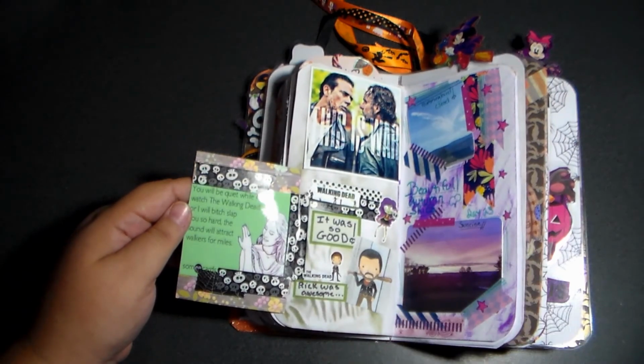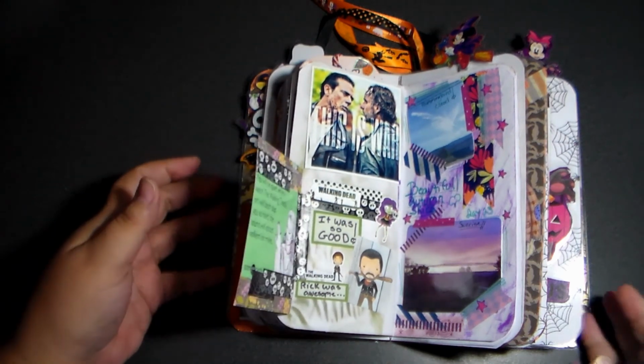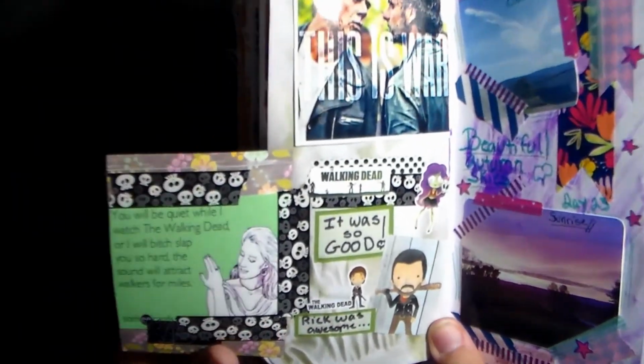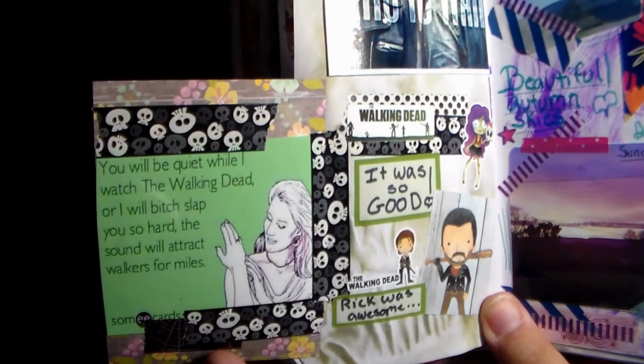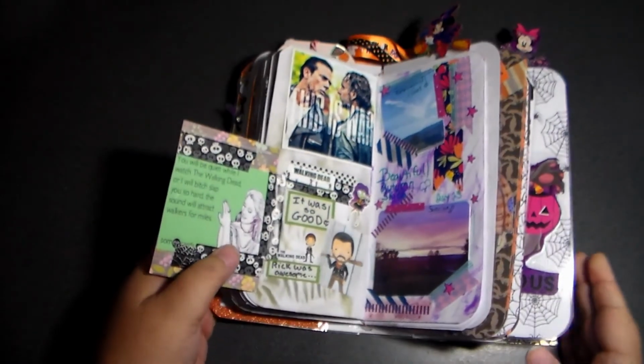And then my little Mimi here says, "You'll be quiet while I watch The Walking Dead, or I will slap you so hard the sound will attract walkers for miles." I laughed so hard when I saw that on Facebook. I cracked up. I was like, oh my gosh, that's so funny. And that's exactly how I feel when I watch The Walking Dead.